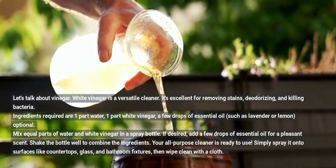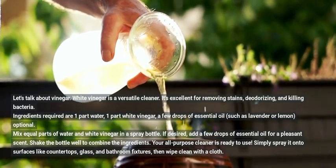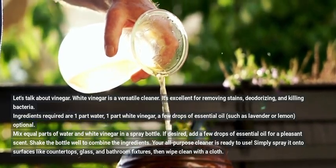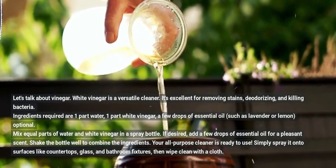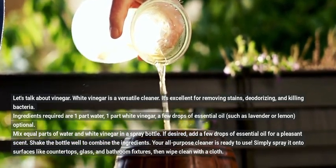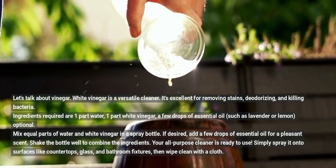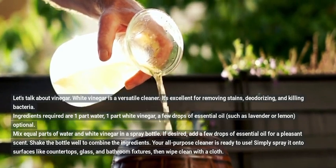White vinegar is a versatile cleaner. It's excellent for removing stains, deodorizing, and killing bacteria. Ingredients required are 1 part water, 1 part white vinegar, and a few drops of essential oil, such as lavender or lemon, optional. Mix equal parts of water and white vinegar in a spray bottle. If desired, add a few drops of essential oil for a pleasant scent. Shake the bottle well to combine the ingredients. Your all-purpose cleaner is ready to use. Simply spray it onto surfaces like countertops, glass, and bathroom fixtures, then wipe clean with a cloth.